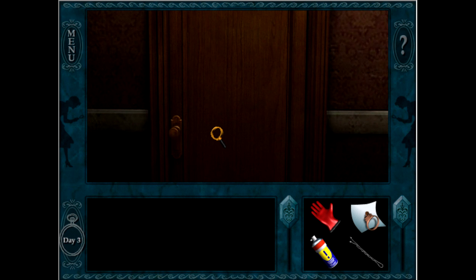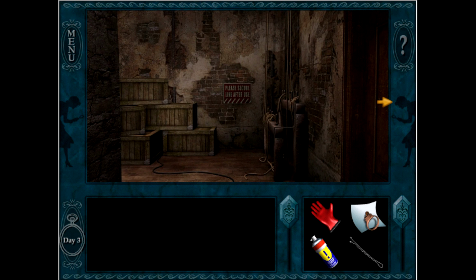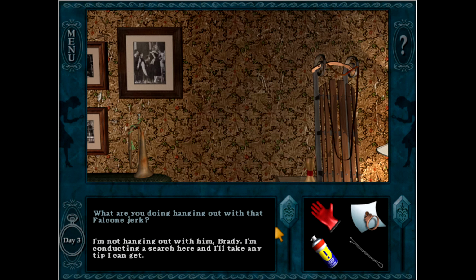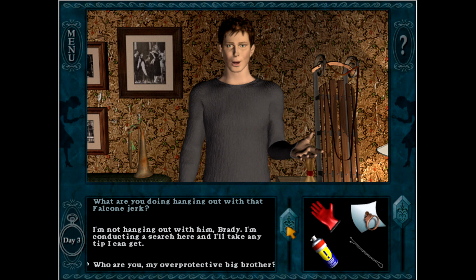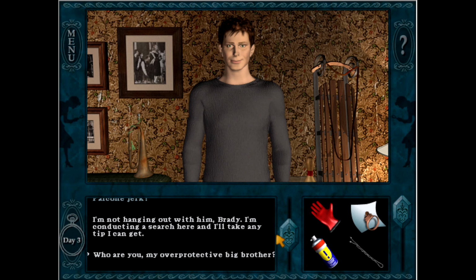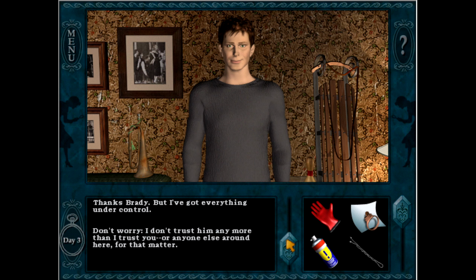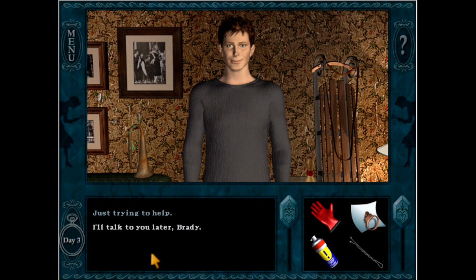Run through the halls. Like your life depends on it. It probably does. Somebody else's life depends on it. What are you doing hanging out with that Falcone jerk? I'm not hanging out with him, Brady. I'm conducting a search here, and I'll take any tip I can get. That guy's bad news, and he's certainly not going to help your credibility with the police. Don't worry. I don't trust him any more than I trust you, or anyone else around here for that matter. Just trying to help. Talk to you later, Brady.